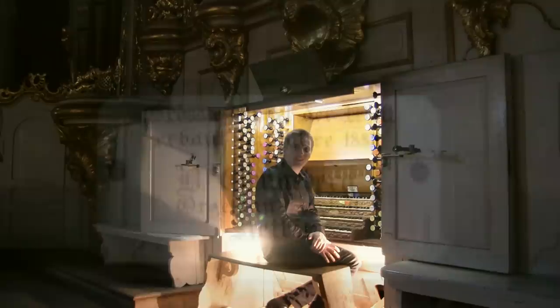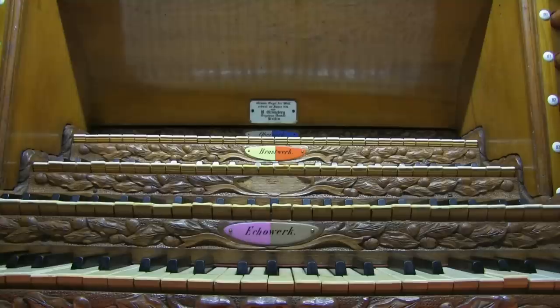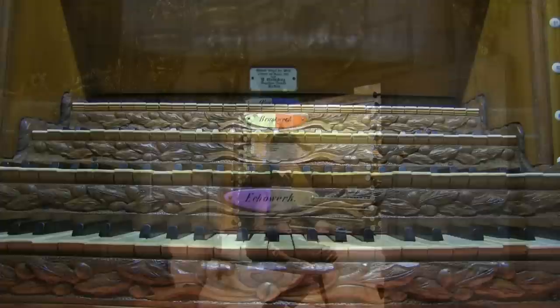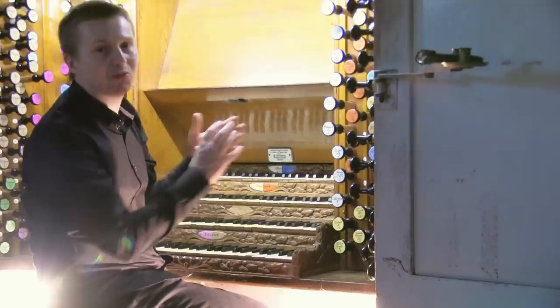The first thing you'll notice about it are the different coloured stop knobs, which all relate to different ventils of different keyboards. We have four keyboards altogether: Oberwerk, Brustwerk, Hauptwerk, and an Echowerk. All individual keyboards and manuals, and then a pedal board on the floor. So as you can see, all the different stops are different colours, which relate to different ventils for each manual. The ventils allow the wind to each rank of pipes in that colour. Very simple system, complicated by the number of stops.